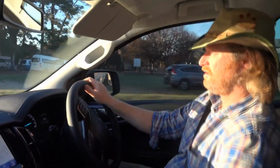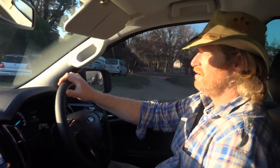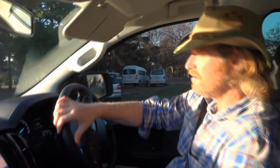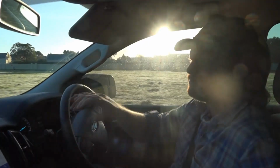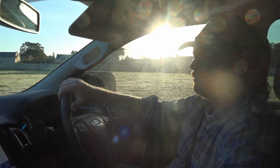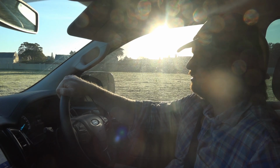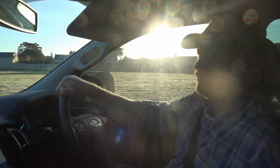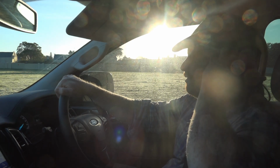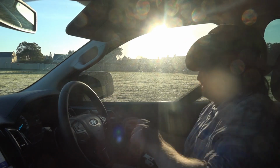Got a nice little tricky up and down here. No diff lock on. I think we can get up here. No problem at all for the Everest. I will be taking this to the off-road track, probably with Rhino 1 and the boys, to see what the vehicle's got in that regard. But with this great clearance, massive clearance, probably about 130 mils, low range diff lock, you'd expect it to go a lot of places.